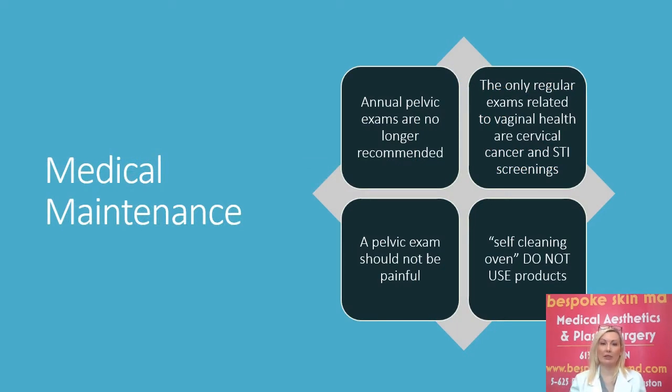So, medical maintenance. We no longer recommend annual pelvic exams. It used to be that women had to go in for a bimanual exam and a pelvic pap smear every year, but we don't recommend that. Currently in Canada, we recommend every 3 years up until age 70, starting at age 21 or whenever a woman becomes sexually active. Beyond age 70, we don't recommend them, assuming that the woman has had 3 normal in a row. The only regular routine exams for vaginal health are our cervical cancer screening with our pap smears and sexually transmitted infection screening with our pap smear or as needed.